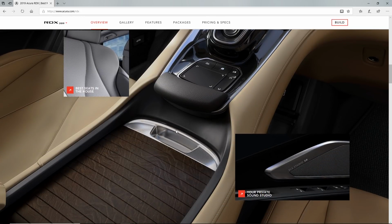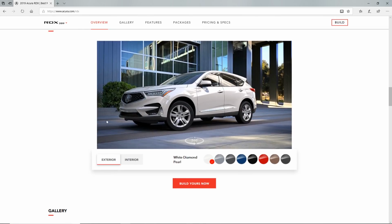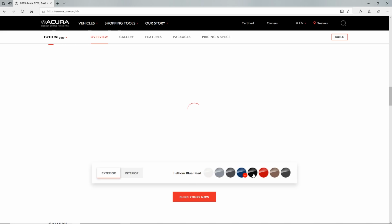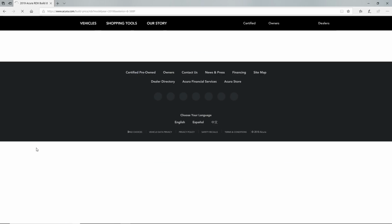But personally, I don't really explore this type of thing. I go straight to the builder because the builder can really give you an idea as to what you can get and what it costs, whereas this is just so you can see what everything looks like. I like to just build my own and figure it all out. You can also choose your colors here, grays, blues, and reds, and everything else. So without further ado, let's go ahead and jump into the Build Yours Now and see what we've got available.